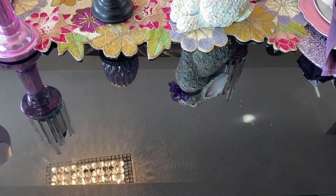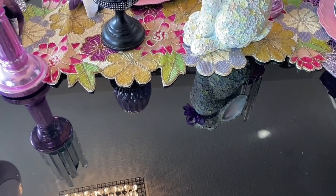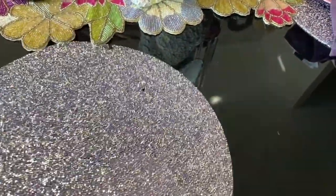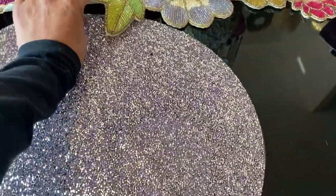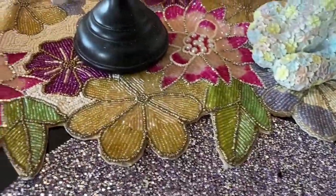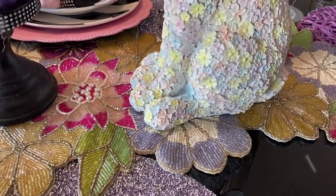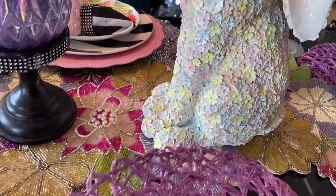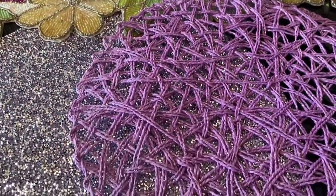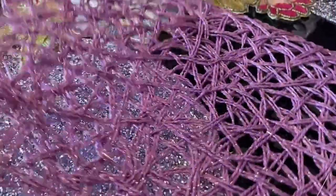So let's break down the tablescape to show you exactly what we got going on here. So for the placemats, I came across these beautiful lavender placemats. I think they accompany this beautiful runner, which I had gotten from Home Goods. I think that was last summer. And you know, I like to layer, so I'm layering on this weaved lavender placemat, and it too has some sparkles in it.